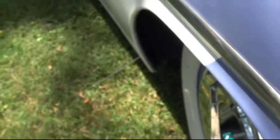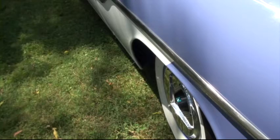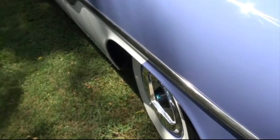Oh, it's darling. I love the color. I said this takes your eye. A woman's car. I know. When I saw it, I said that car would look so good on me.